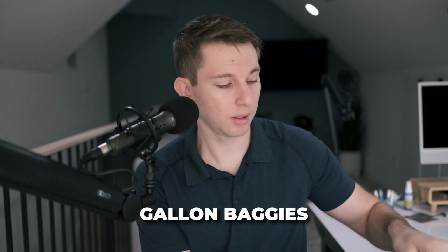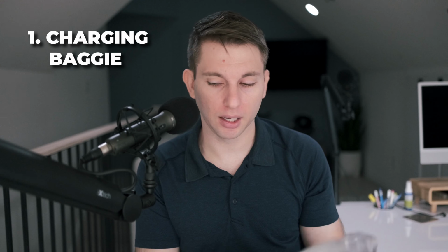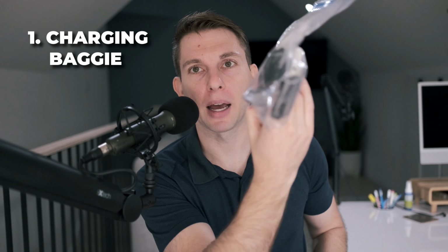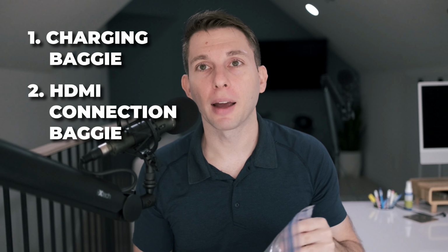I have 2 gallon baggies that I always keep partitioned like this. We're going to call this gallon baggie right here the charging baggie, and this gallon baggie right here the HDMI connection baggie. The reason I have 2 baggies is because sometimes I'm traveling and I'm not going to go into the courtroom or take a deposition, but I do want to travel and work.